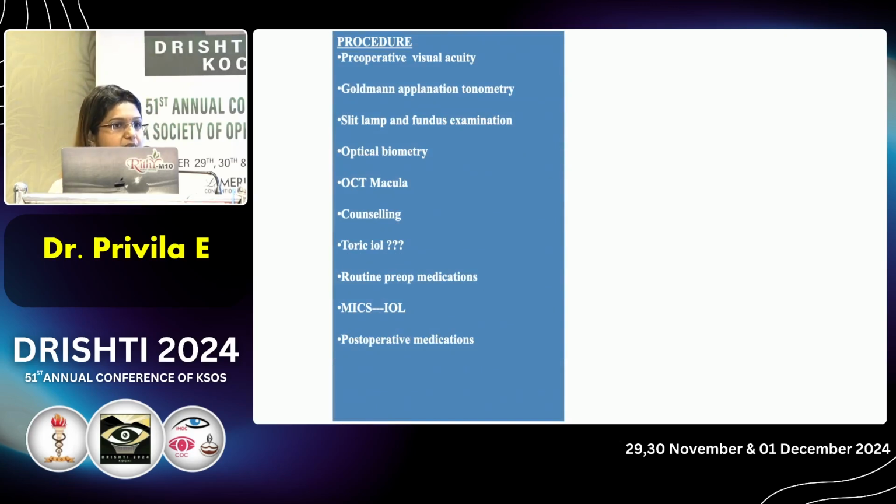All the patients underwent thorough ophthalmologic examination, and they were explained everything about the IOL. In patients with more than 0.75 astigmatism, toric IOL was planned. All the routine preoperative medications were given. MICS was done through a clear corneal 2.2 mm incision. IOL was placed in the bag and was centered using Purkinje image. And routine postoperative medications were given.